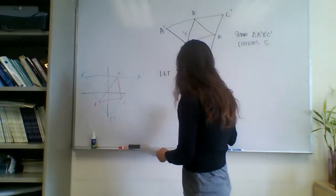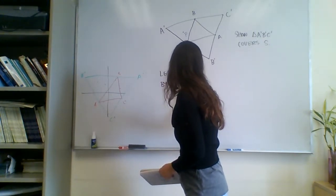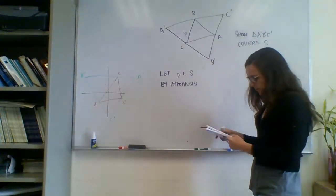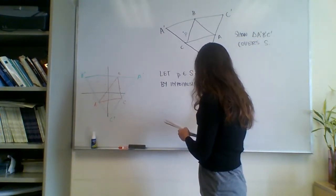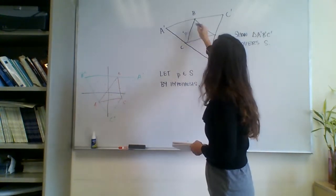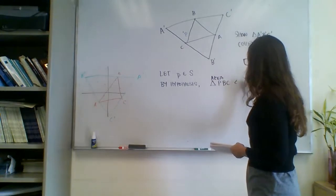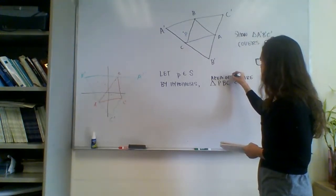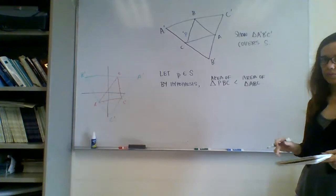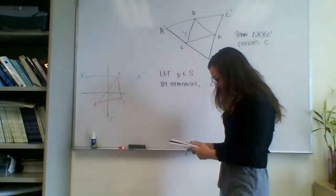Okay, so we know by the hypothesis, really our only hypothesis, besides the fact that S is finite, is that the max area of a triangle is 1. So that gives us that the triangle PBC, whatever that is, has to have area less than the area of triangle ABC. Okay, so that's the one with the max.